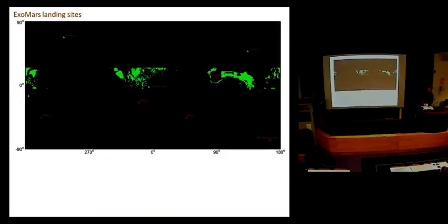Nonetheless, let me talk you through what we did. We have the previous landing sites, although it looks like it, none of these actually are in our green areas. So that's one thing to note. We are landing in regions that will be new.